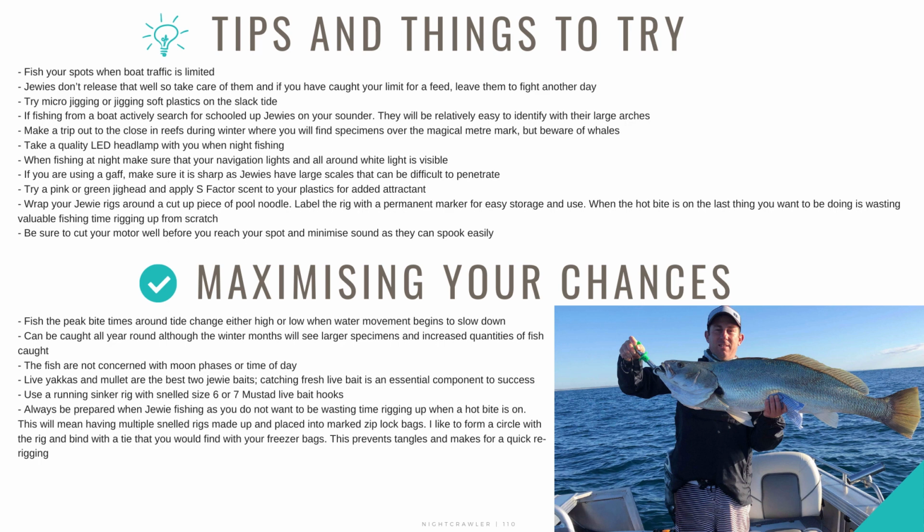If fishing from a boat, actively search for spooled up Jewies on your sounder. They will be relatively easy to identify with their large arches. Make a trip out to the close reefs in winter, where you will find specimens over the magical metre mark, but beware of whales. Take a quality LED headlamp with you when you go night fishing.